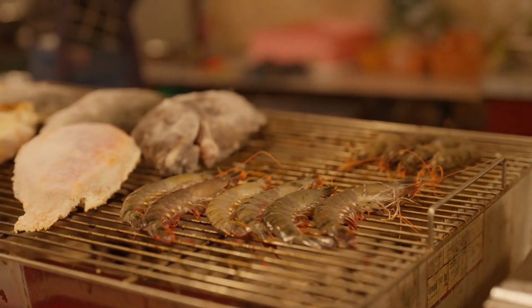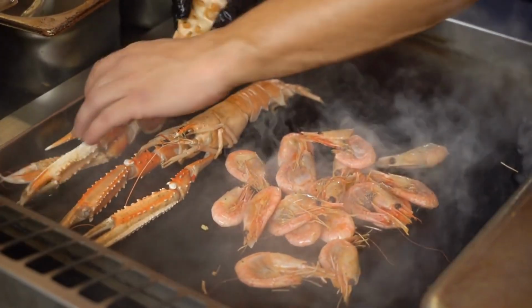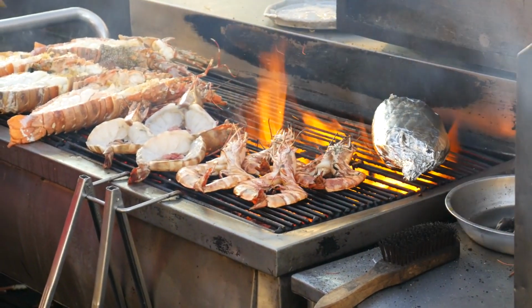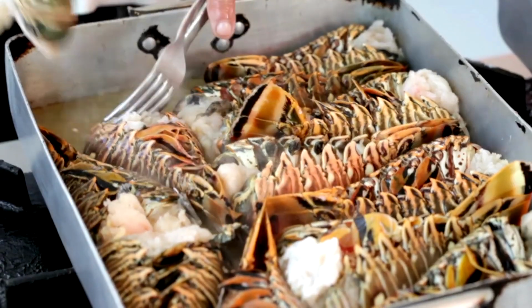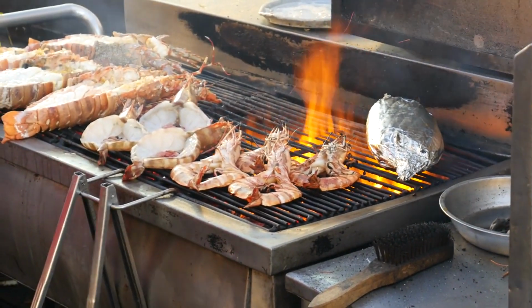Finding high-quality lobster is essential for a great grilling experience. Here are some tips for selecting the best options, whether you choose live or frozen. Select live lobsters. When choosing live lobsters, look for ones that are active and responsive. A lively lobster is a fresh lobster. Gently tapping its shell should prompt some movement.